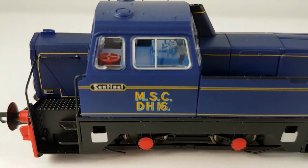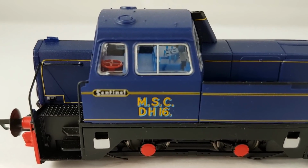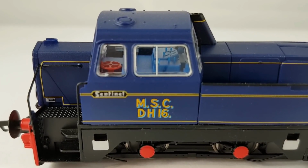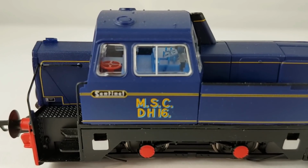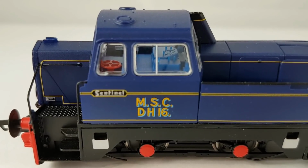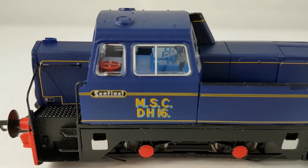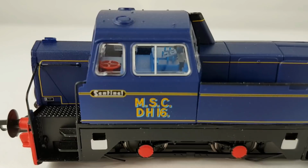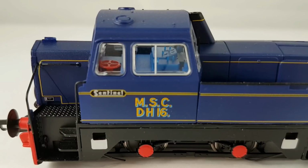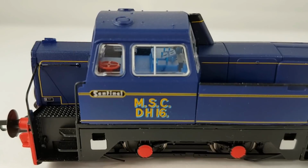Now, in real life, to my eye, it's very difficult to see through these windows because they're so small. But on the camera, it looks quite good. You can see there's a dash console to the right hand side, and you've even managed to fit a wheel in on the left. Because of the moulding, it sits over where the chip would be, because this is a DC ready loco, which I should say is a 4-pin. Takes a 4-pin chip. There's not quite enough room for a driver, but you'd probably have to saw the legs off a driver if you wanted to put one in.